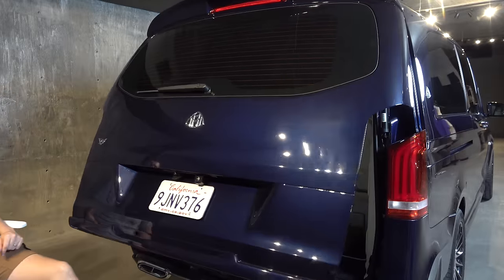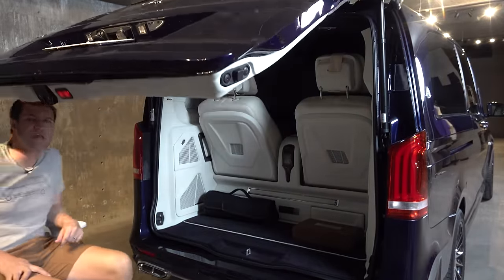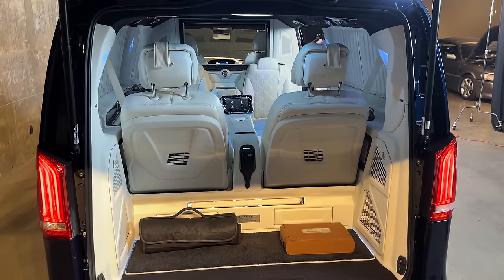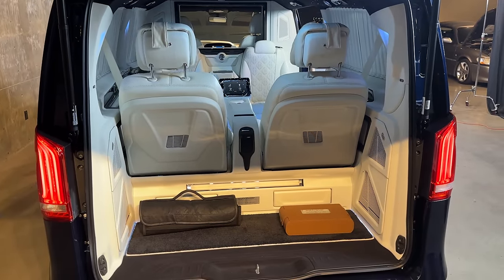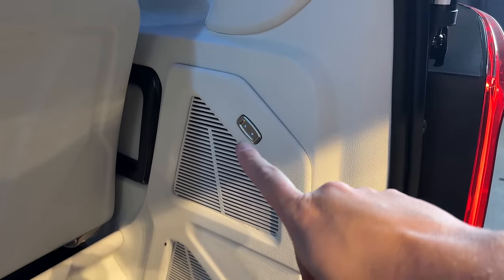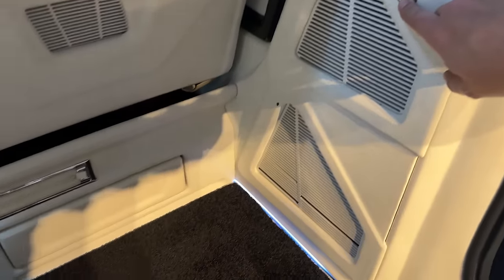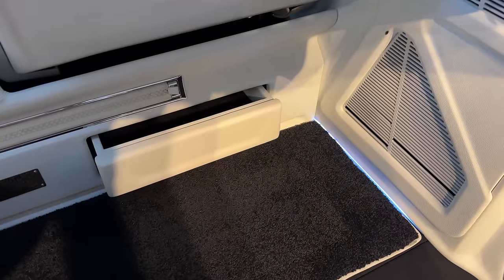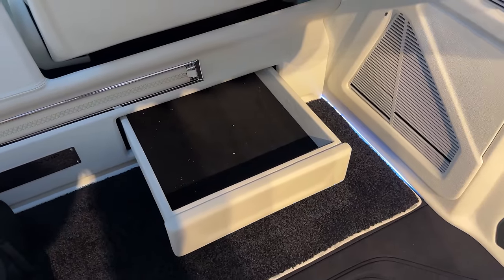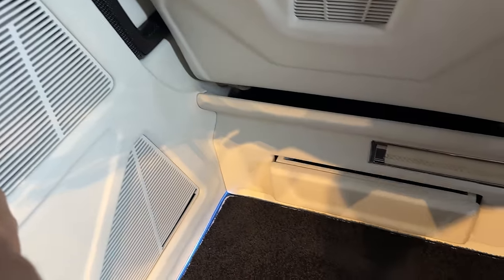And next up, we move on to the back of the Maybach-inspired Metris. You pop open the power tailgate, which is massive in a Metris, and you see the rear cargo area back here, which has a few interesting quirks and features of its own. For one, you have a little silver switch back here, up and down. What does it do? You press it, and a storage compartment opens up automatically from below the seats, like a hidden storage compartment where you can put stuff, kind of cool. And you have that on both sides, driver and passenger.